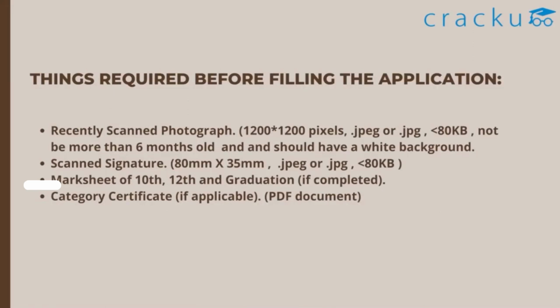Now let's discuss the things required before filling the CAT application form. So the main things that are required: a recently scanned photograph with the dimensions of 1200 x 1200 pixels, and the document file should be in JPEG or JPG format. And also the file size should not be more than 80 KB. You also need to make sure that the photograph is not more than 6 months old. And whatever photograph you are going to upload, it should have only a white background.